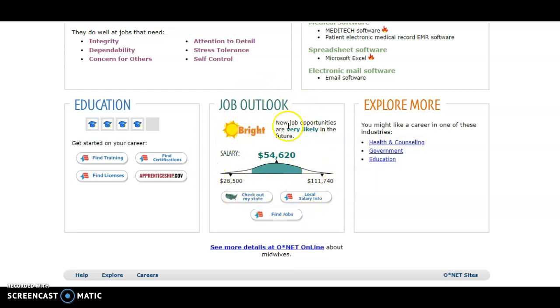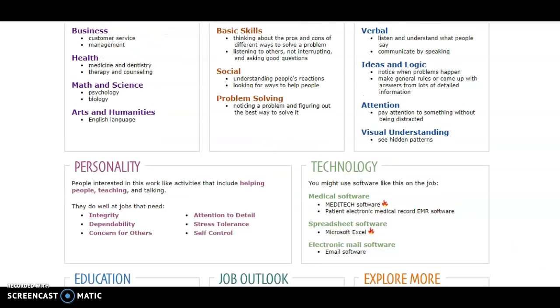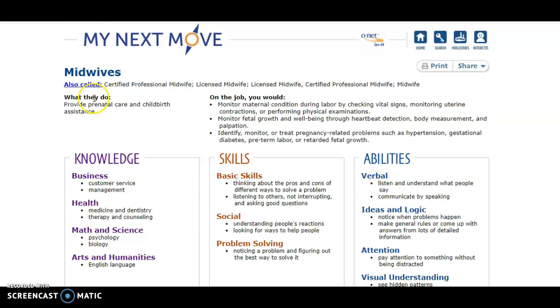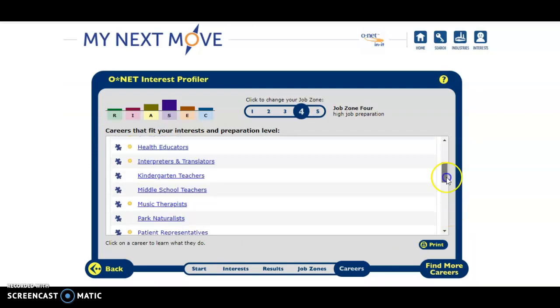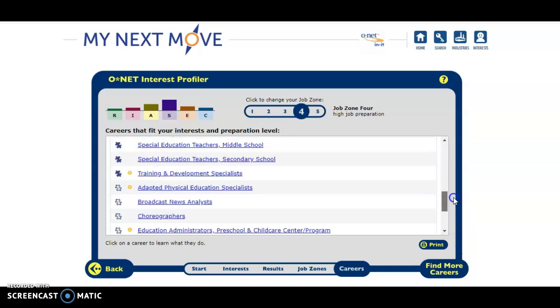If this is not enough for you, and that's very important, you may want to look at different jobs. It tells you how much education you need, etc. So again, this is really, to me, fascinating. I don't sound like too much of a nerd. I think if I click, I can go back and look at the other jobs here that are listed.